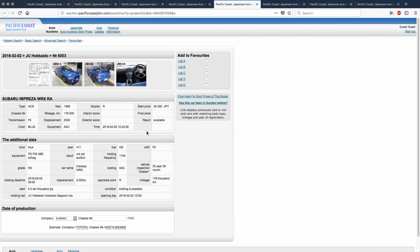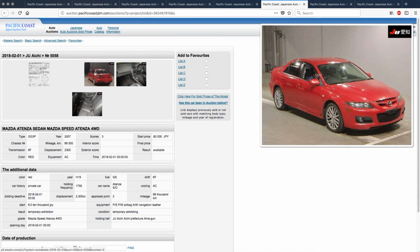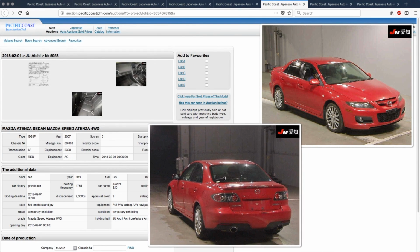We'll go on to the next one because I spent too much time on that car. The next one's really interesting. Check this out. This is an Atenza, also known as the Mazda 6 in the USA. And I've always liked these. I think they're really good-looking cars, and Mazda, when they came out with this and the Mazda 3, they weren't doing that well as a company. And then these came out, and it boosted their popularity big time at that time. And so I think that the car needs a big round of applause for doing that.